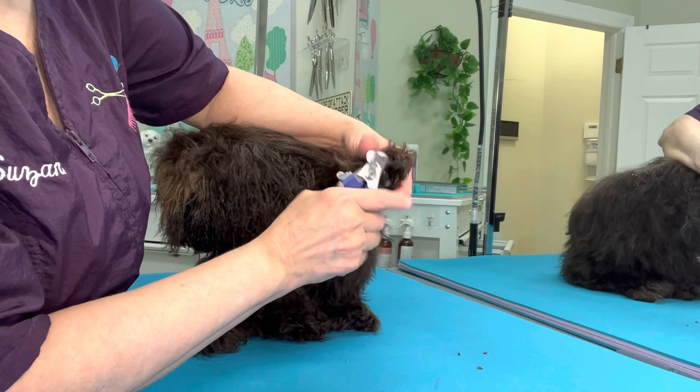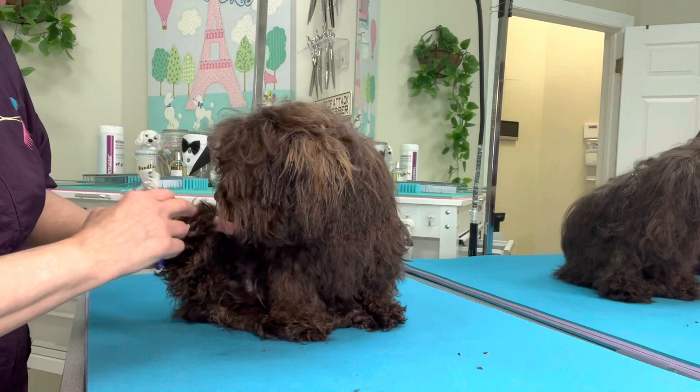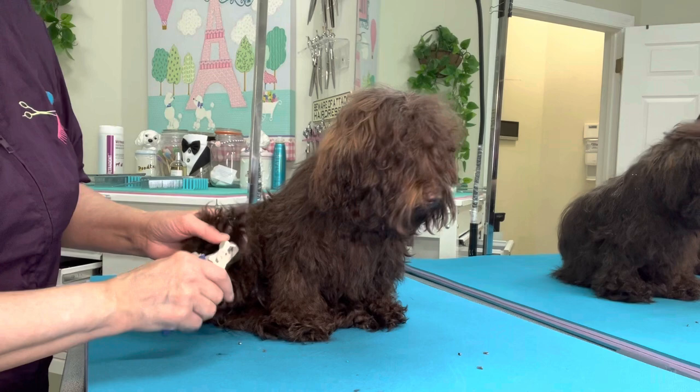I did not blow dry this dog. We're just using the dryer to accentuate the curls and to get him dry without brushing the coat. That being said, I think people often make the mistake when they are leaving the curls in their dog's coat to not properly brush and comb it.